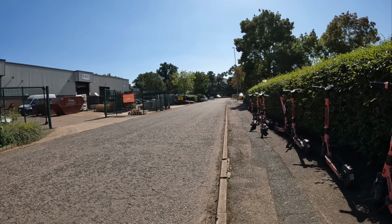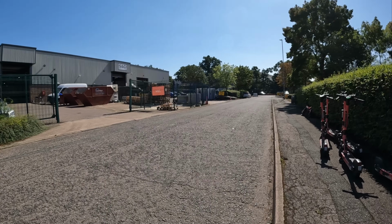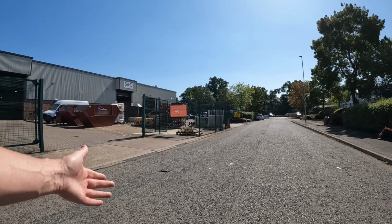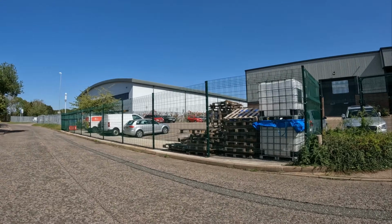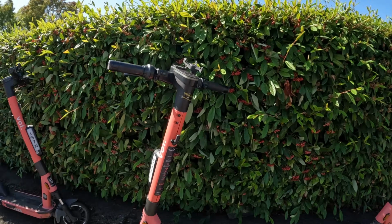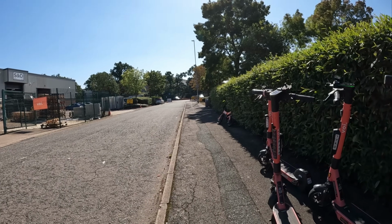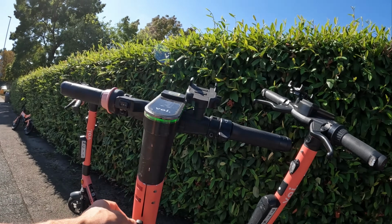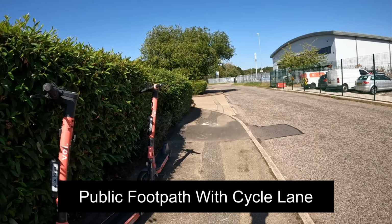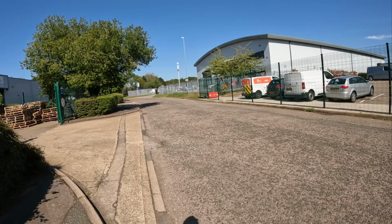So welcome back to the channel, guys. We're here in Northampton and we're having a look at VOI, V-O-I, and showing us there, this place. Now, we've all seen these scooters in cities, towns that allow them. The council approved scheme that are allowed on the public footpath. You know, you're not allowed to take your own on the public footpath, but you are them for some reason.